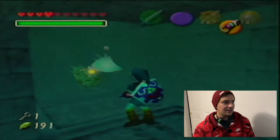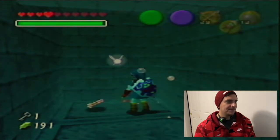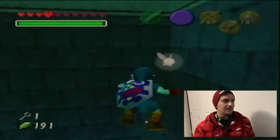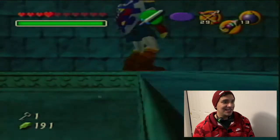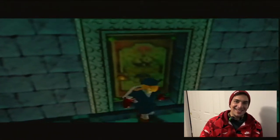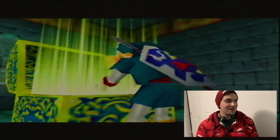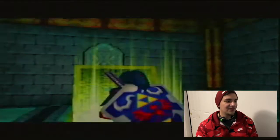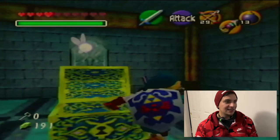Kill this thing. And we're ready to access the last thing we need in this game. Raise your hand if you've come up to that door and you did not have a key. Way too many times than I'd like to admit. Got the boss key.